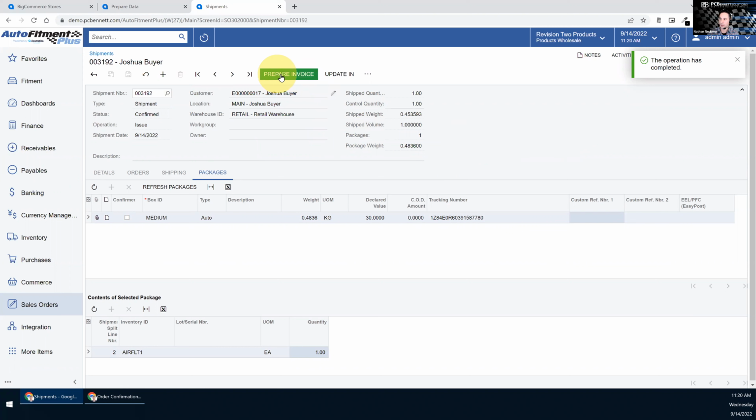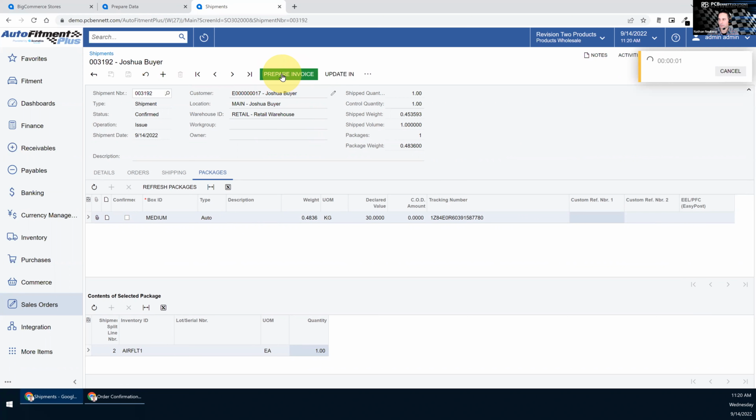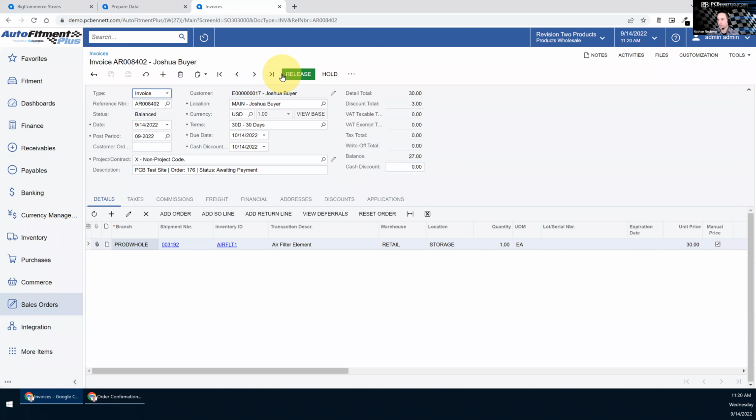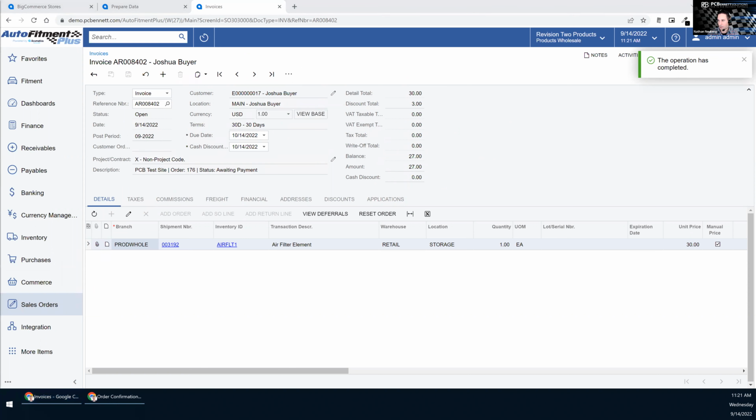Now, I'm going to go ahead and prepare the invoice. This can be done either at shipment time, or this can be done by someone in your AR department, or this can be done for any confirmed shipments automatically as well. We can schedule the invoice generation on a schedule. Okay, so we've got the invoice in, it's balanced. Let's go ahead and release it. Now we have our AR document on our GL and our open balance for the customer. The payment can be applied, and that would close the loop in our accounting.